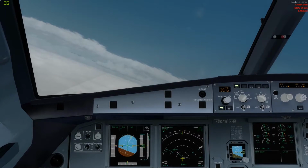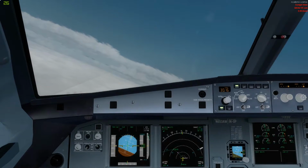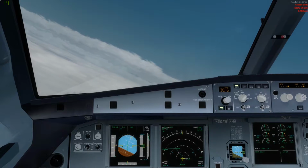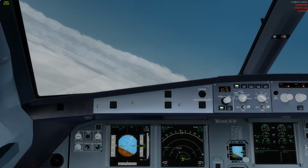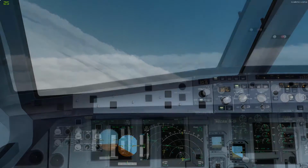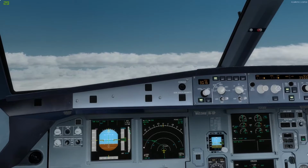Just letting you guys enjoy the sounds for the departure. We'll go ahead and do the after takeoff checklist. Landing gear up, flaps are retracted, packs are on, and baro reference will be set to standard once we reach transition altitude. So the after takeoff checklist is complete. And there's 10,000 feet.